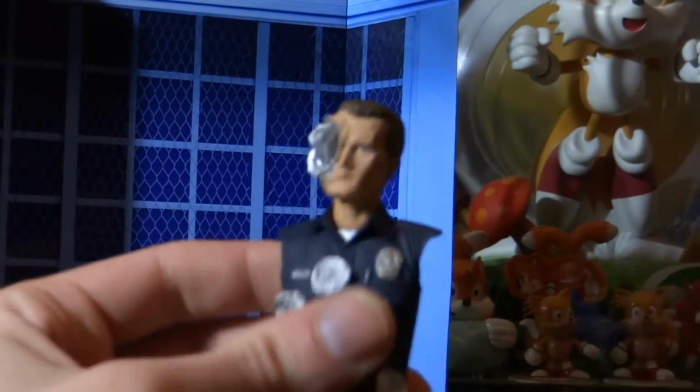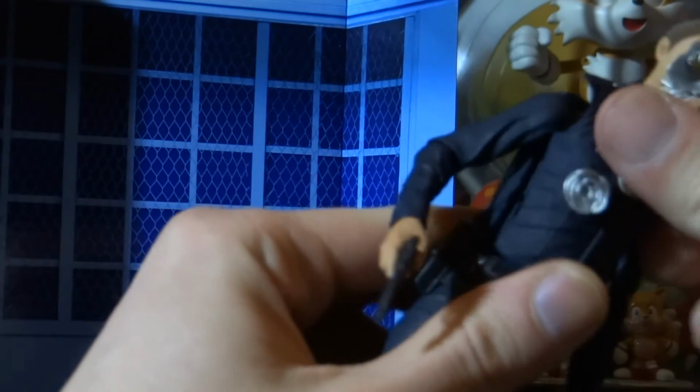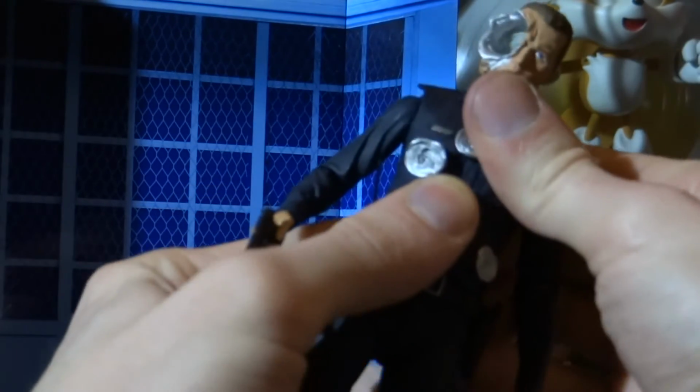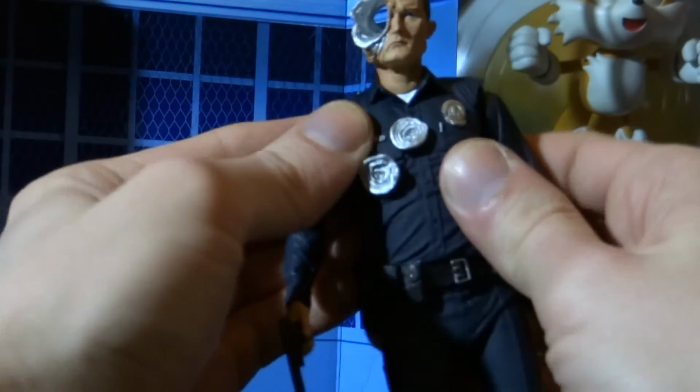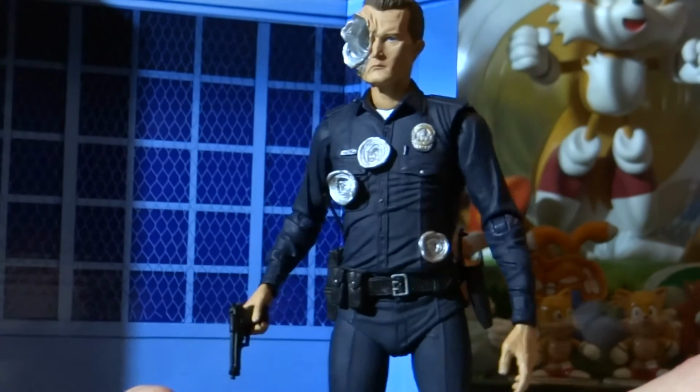Just get his other one out here. We can put that in, as such, and now we have a battle damaged T1000. How cool does that look?